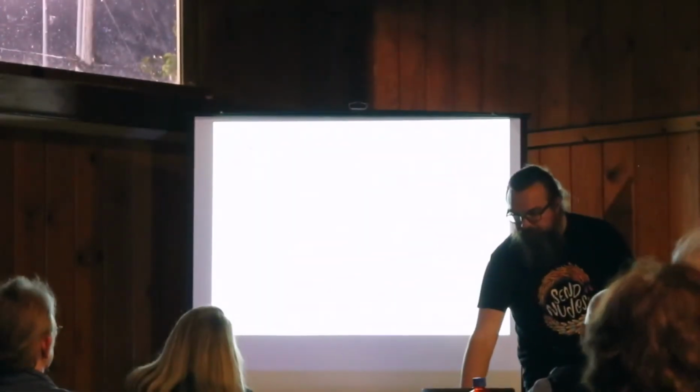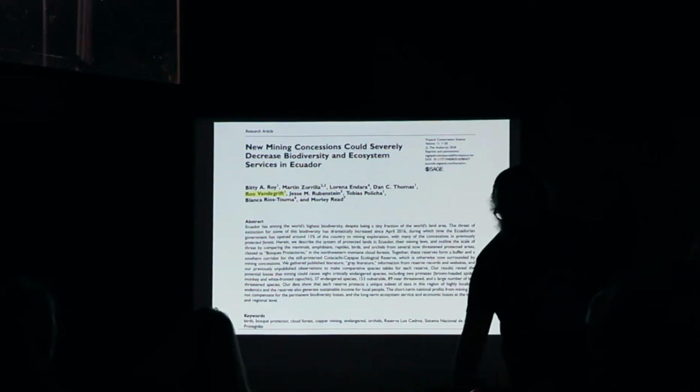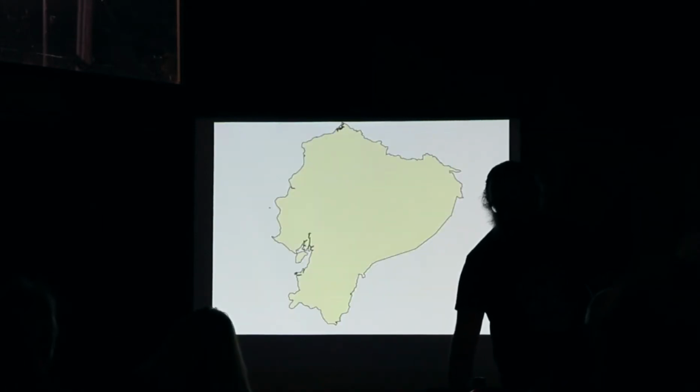So I was involved recently in a paper that was just published a couple of months ago about the impacts of new mining concessions on biodiversity and ecosystem services in Ecuador. This paper is open access. Anybody can look it up if you want to. To give you a bit of an idea of what we're really talking about.